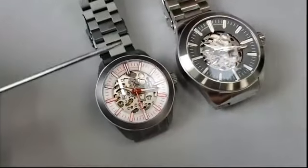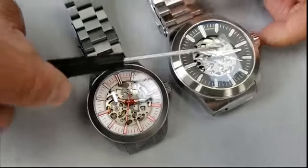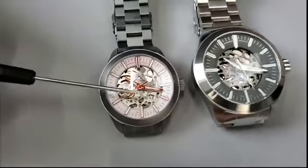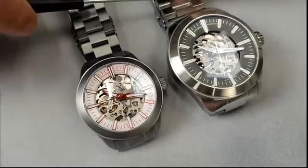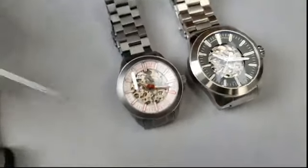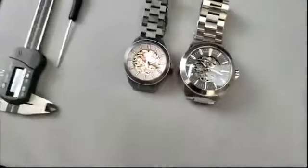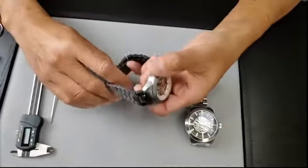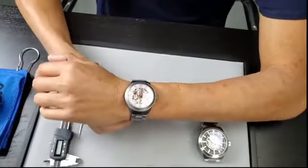We're going to have various colors, and we have the NH72 on this side and the NH70 for this particular one with the red dial. All right, 200 meters water resistance, stainless steel brush finish, and this is the IP gray spray sandblasted. Very, very nice. So 42 and 48, okay? Let me show you the 42, because it's wearable, even ladies can wear this, all right? Let me show you this. It's very, very wearable for the ladies.